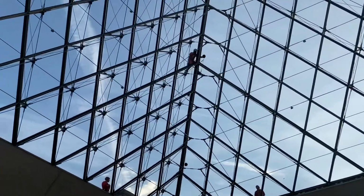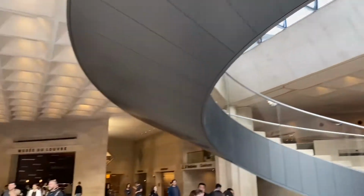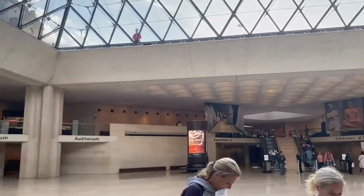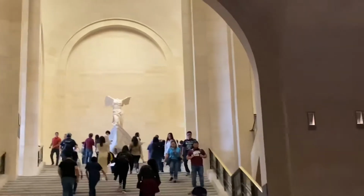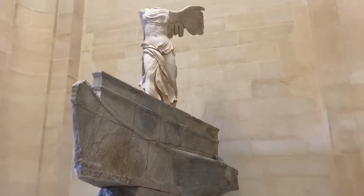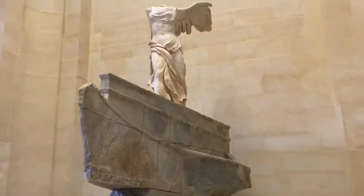Oh look, there's people cleaning or something up there. But it's pretty massive in here. All the information, restaurants, just pick up an audio, the different areas of exhibits. It's a perfect display. Excuse me, is this for back? The Winged Mercury. So beautiful.